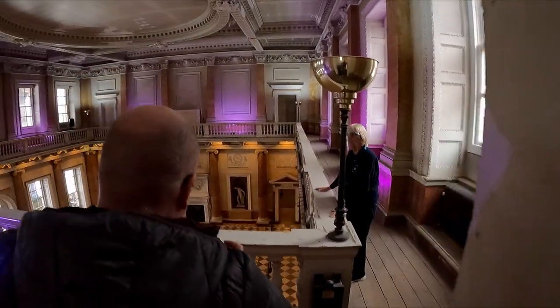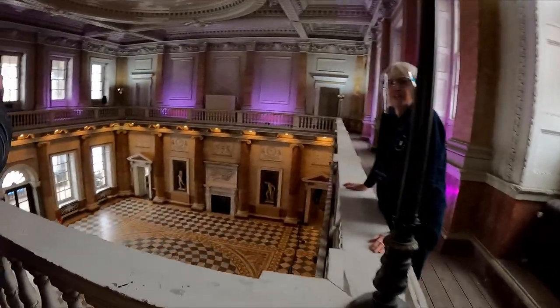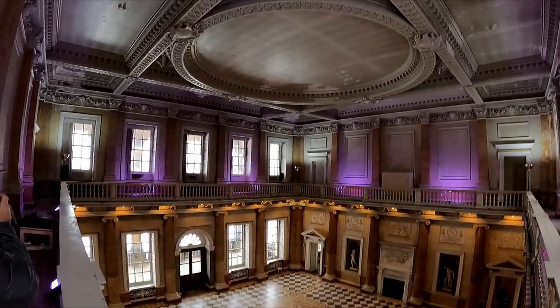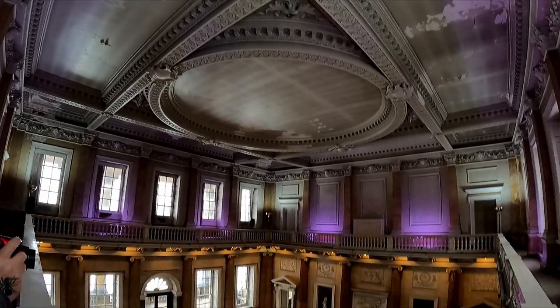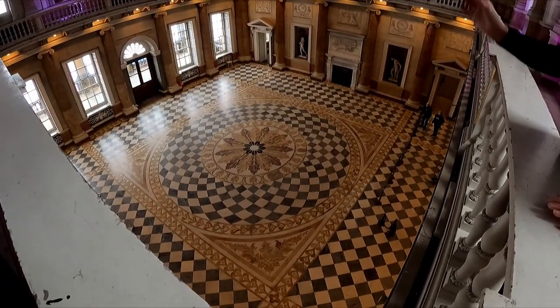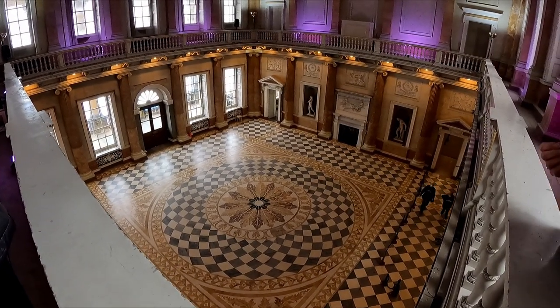So, this is the marble saloon. Allegedly, in its time, the finest in England. The floor is marble. The fireplace and the overmantels, that means the bit above it, are all marble. But everything else is not what it seems. So the columns are called scagliola, and it's chipped plastic.